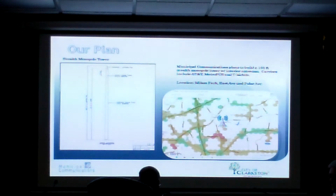Basically, what we're proposing is a 195-foot tower that is called a stealth monopole. A stealth monopole is a tower that has the antenna equipment inside the tower, so you will never see the antennas. They're all encapsulated in the tower. You see no lines of fiber or coax cable. It's just a cylindrical shaped tower. Does not rust. You know, it's virtually maintenance free and has an indefinite service lifespan.